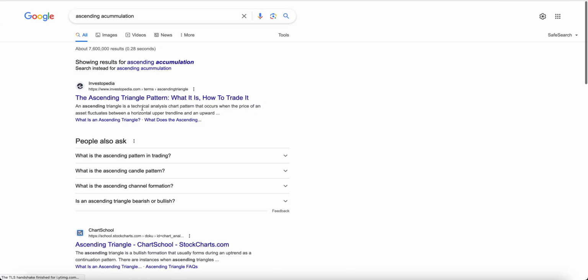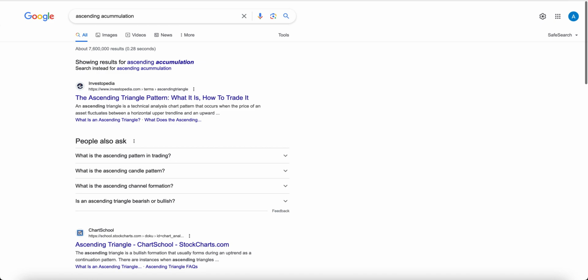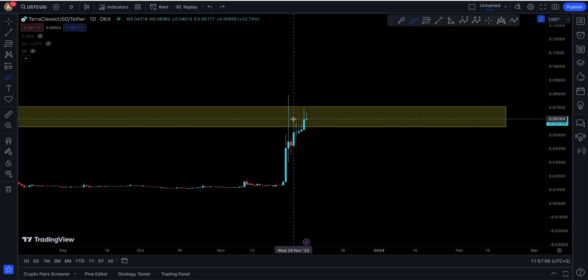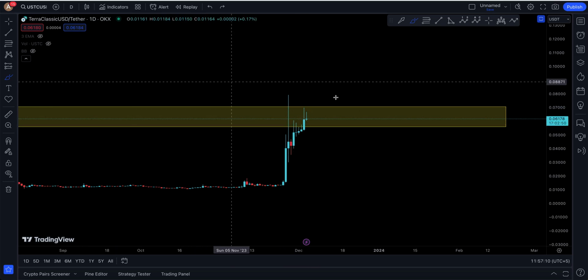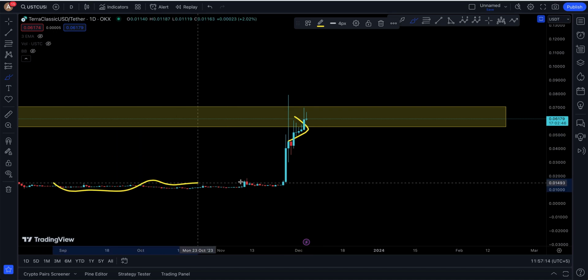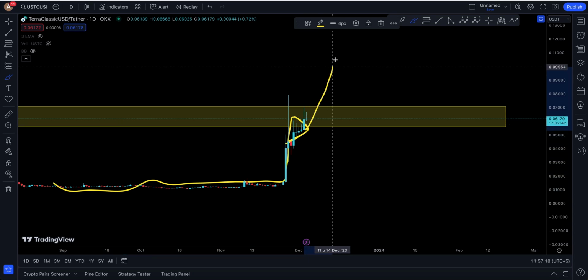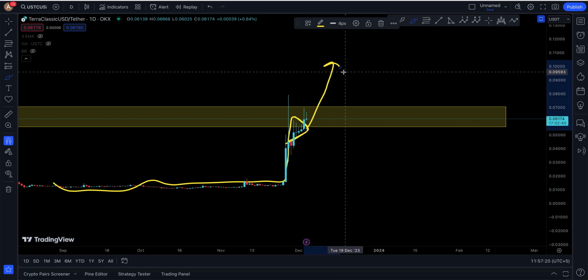The ascending triangle pattern. No, this is not the one that I'm looking for. But anyways, it's known as an accumulation zone where you just keep on continuing. Actually, not accumulation, but reaccumulation, because accumulation actually was down here. You move up and you make reaccumulation, and then you probably try to move to the upside.